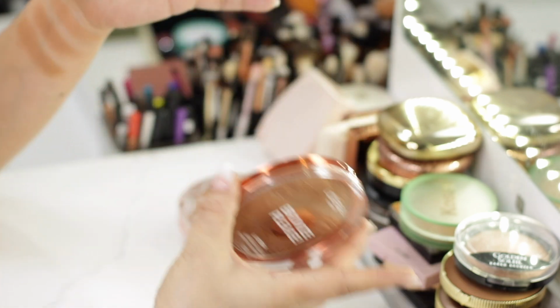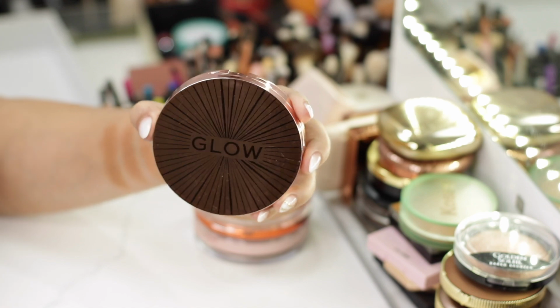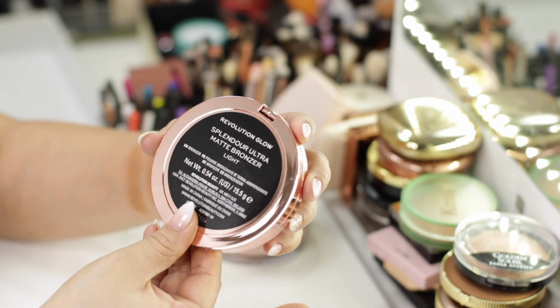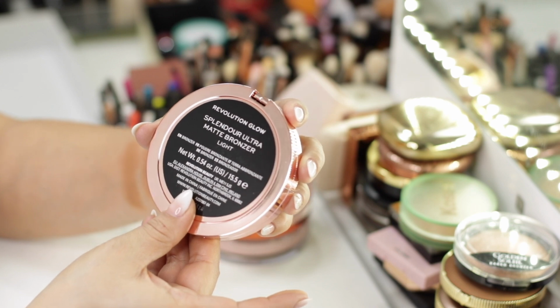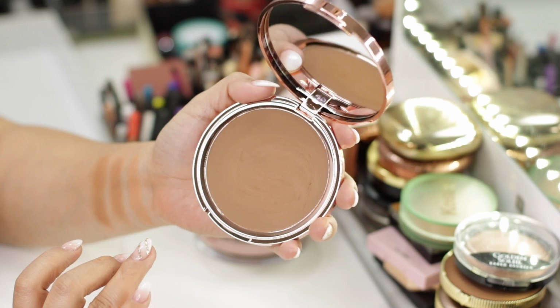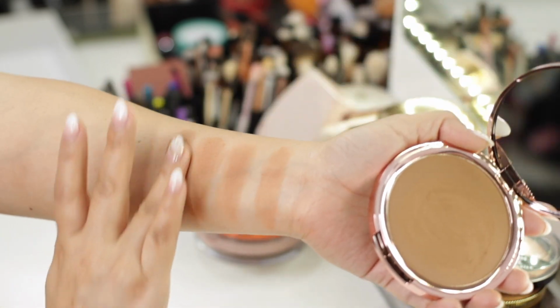The pan size is actually very large, and that's another reason why I really like those powders. The next one I have here is this one by Makeup Revolution, and this one is the Revolution Glow Ultra Matte Bronzer in the shade Light. This is ginormous. As you guys can see, they're very creamy. This is what the shade looks like.